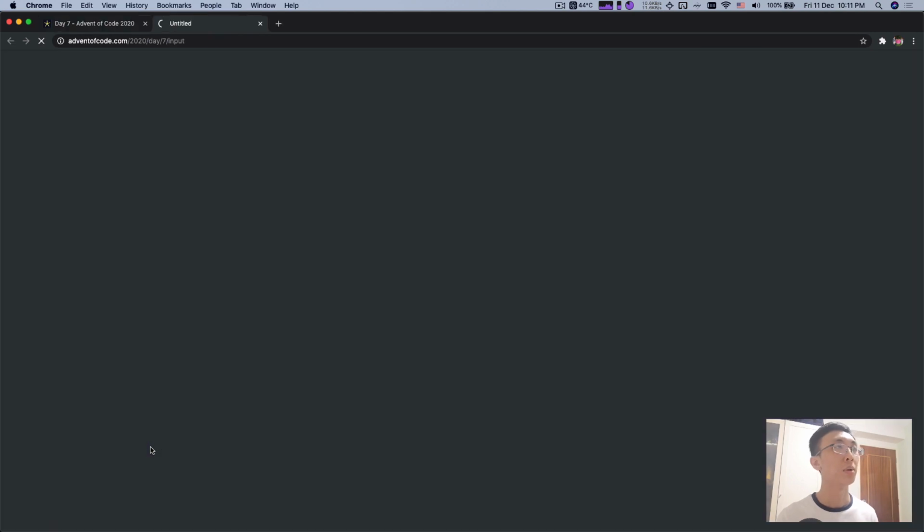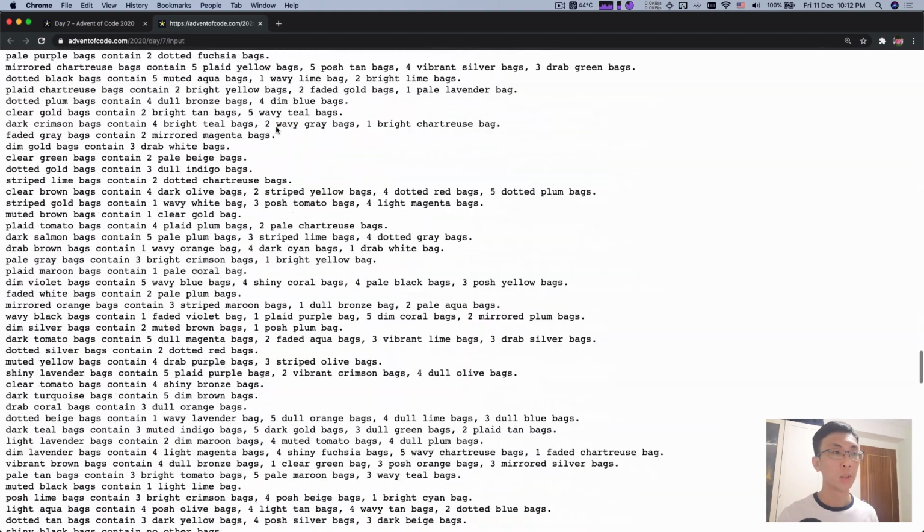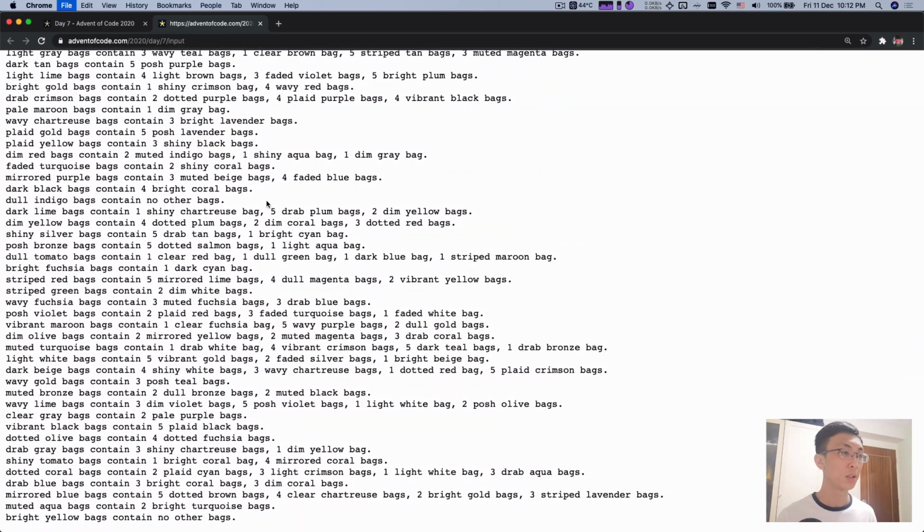So get the puzzle input. This is how the input would look like: the color style of the bag, contain, the style of the bag and then number, comma separated, right? It's a very long list. Let's save it.